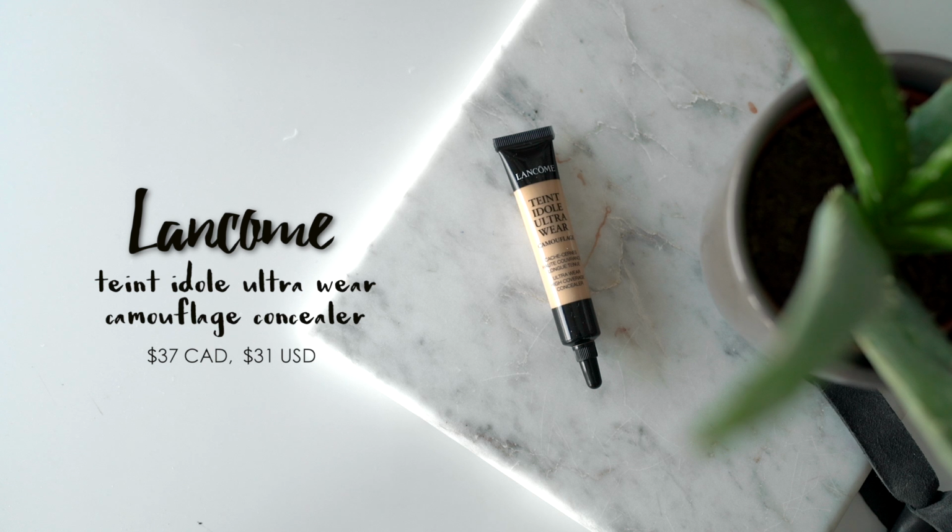So now for my concealer, this is the new concealer from Lancome. This is the Ultra Wear Camouflage Ultra Wear High Coverage Concealer. So this is supposed to be very high coverage. It looks like this, comes in a little squeezy tube. So I'm just gonna squeeze out some on my little palette that I have in front of me. I'm gonna grab this brush from It Cosmetics. I'm gonna take some of the concealer from my palette and then just start to apply this underneath my eyes.